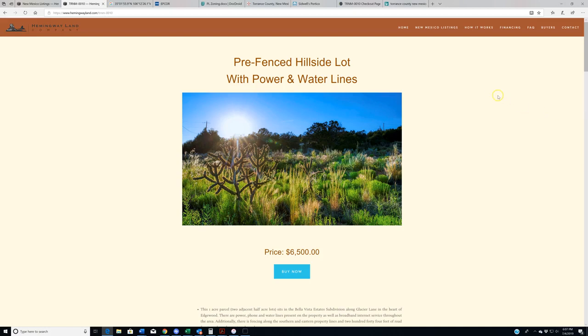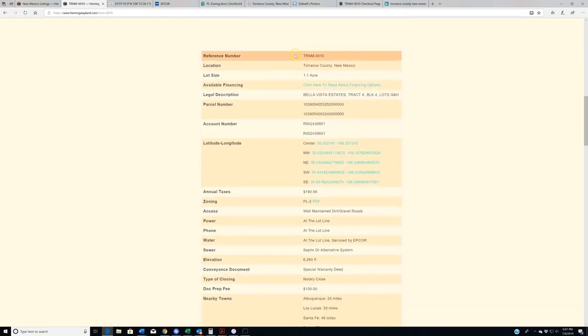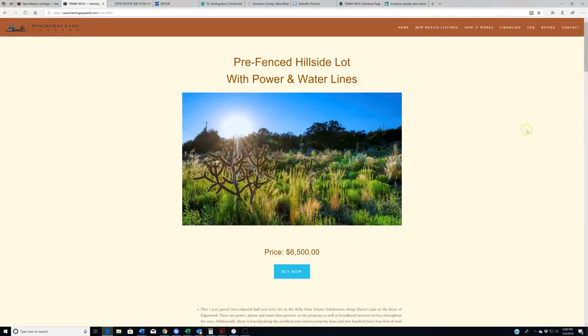We've got a new property located in Torrance County. This is reference number TRNM-0010. This is a combination of two adjacent half-acre lots in the Bella Vista Estates Subdivision. These two half-acre lots total a scooch more than 1 acre, and that 1 acre is priced at $6,500.